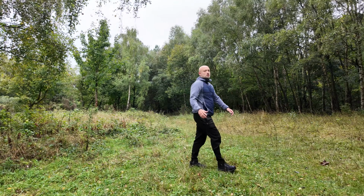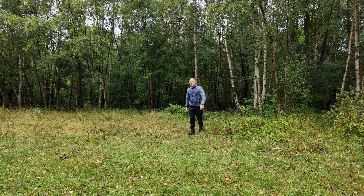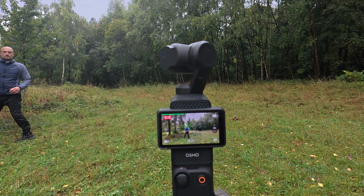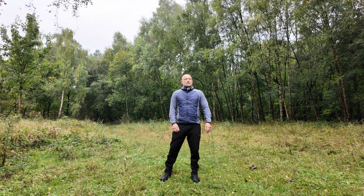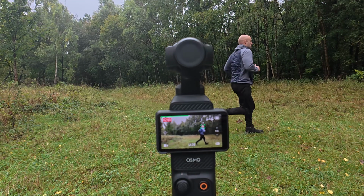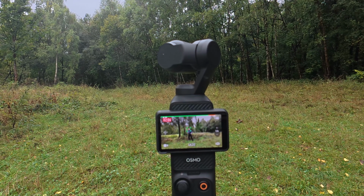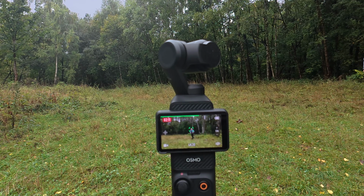Because I'm not too far away, I can see the gimbal rotating, so I know it's following me rather well. So that's good, everything's good. Okay, so now I've just paced up and down in front of the camera at 2 meters. I'll go a little bit faster. Hey, that's not bad. As I said, previous tests have shown that the Active Track 6 is also flawless within 2 meters.